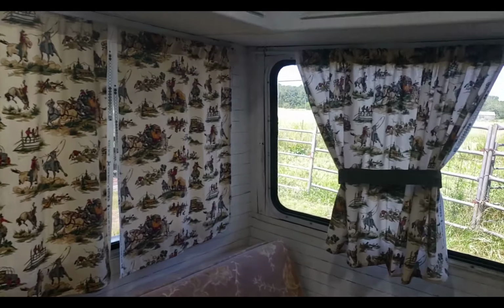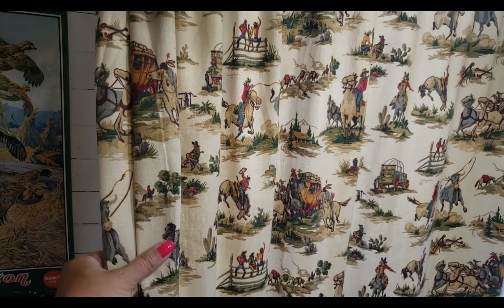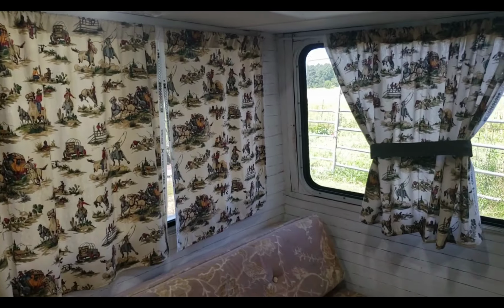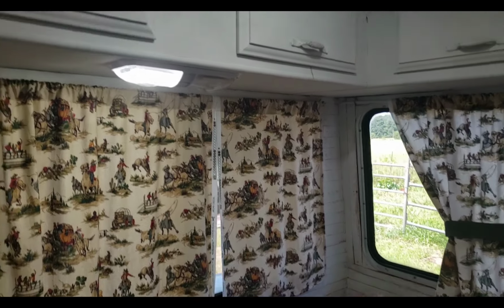But here are our curtains. I got these curtains at a garage sale. The material was super inexpensive. So I was like, you know what? I'll just make them work. They kind of look rustic and more masculine. So that's what I picked.